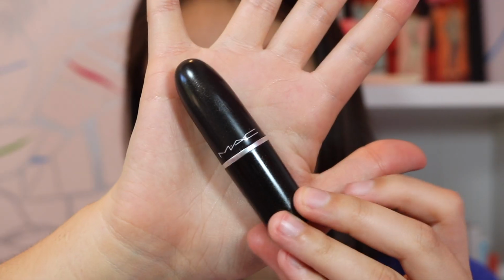If you guys haven't tried this formula and you hate liquid lipsticks but you love matte lipsticks, try this because it's great. Now moving on to more actual lipsticks, I have my OG here, MAC Velvet Teddy.